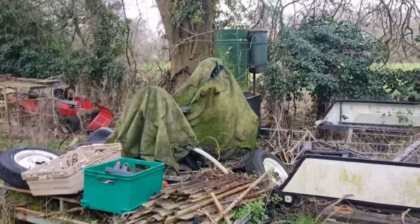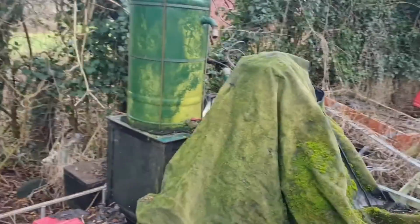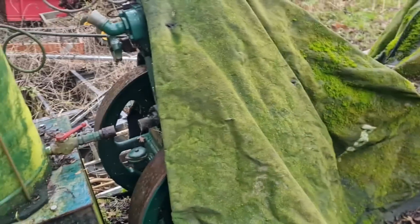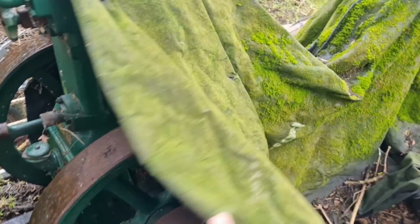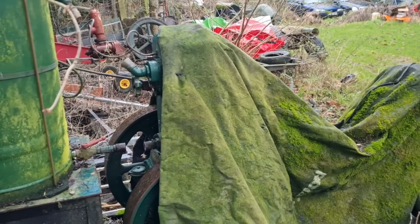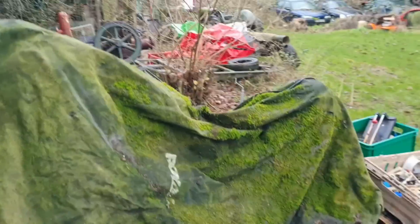Right, we will have a look at our Lister CS. You've all seen this before. This is the engine that was on the very first man cave video I ever posted. I'll play that for you one day. If you don't want to scroll back 600 videos, I'll find it and play it for you one day. I think it's basically me saying a Lister CS running at 280 RPM. We need to cover her up a bit more. There you go, girl. Get you covered up, you're getting wet.